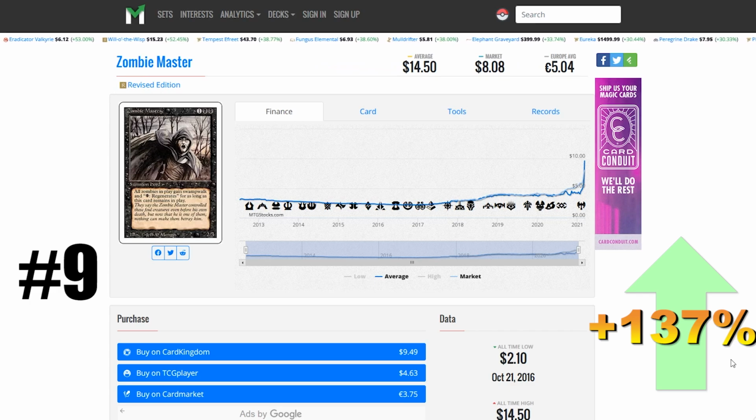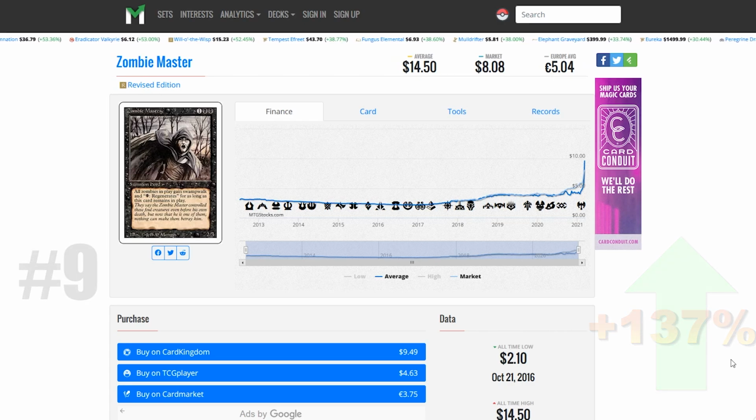The other thing is that revised edition cards have been targeted recently in specific buyouts. So cards that are actually playable in decks, and Zombie Master appears in some, not a ton of commander decks, but it does appear in some, and it also appears in a lot of casual EDH decks. For this reason, it's easy to see why someone would want to target a buyout on something like Zombie Master.